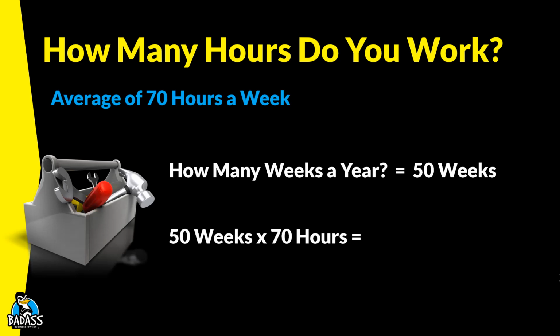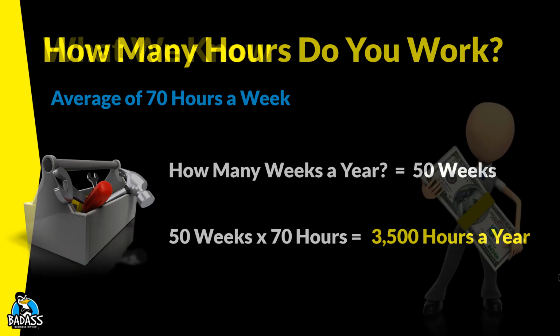So if they work 50 weeks a year, hardcore at that 70 hours a week, by the end of the year, they would have worked 3,500 hours in that year. So what number did you come up with for yourself when you do this exercise? In our case, we're coming up with that 3,500.